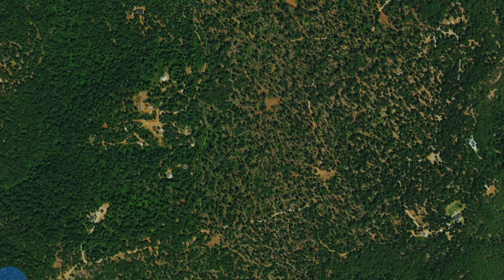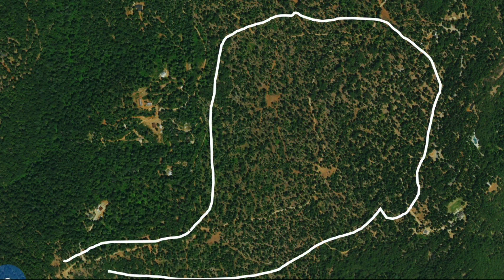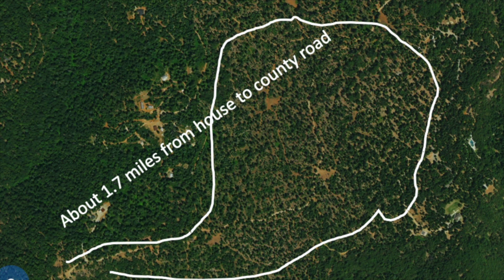In the center part of this picture, you can actually see some of the forest floor between the trees. This area is the shaded fuel break. If you look to the left, you can see the more dense green where the forest had not been thinned. This was about 1.7 miles to the county road from our house that we drove every day. We were able to watch the fuel break develop.